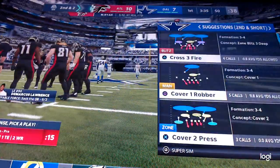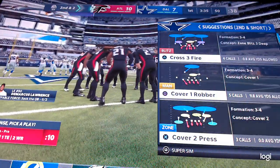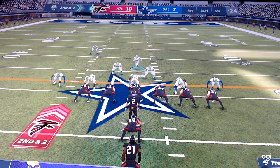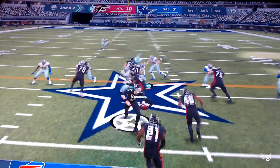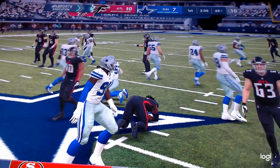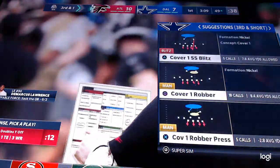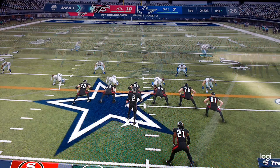Complete. Calvin Ridley. It's a gain of 8, brings up second and two at the 50-yard line. Number 21, Gurley, the ball carrier. He's across midfield to the 49-yard line, a 2-yard gain on the play. And it's third down.